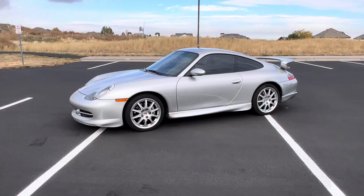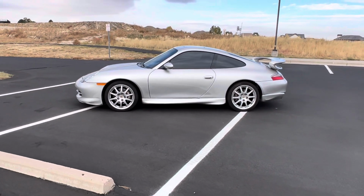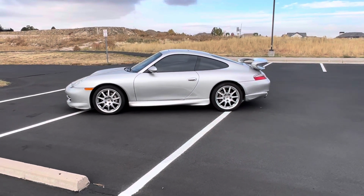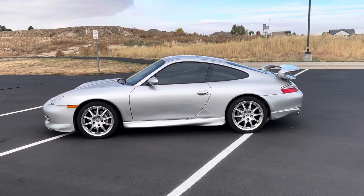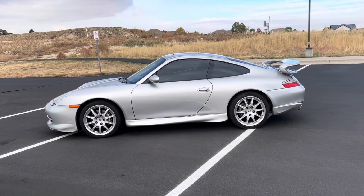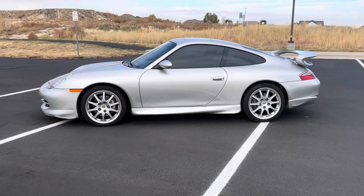And of course, there's no confusing this car for a GT3, but it's the look of a 996.1 GT3. Of course, that was never brought into North America, but this is the Aerokit. These are the style of wheels that were on the 996.1 GT3. If this were my car, I'd put maybe some H&R lowering springs, bring it down to something closer to the GT3 height, and you'd have something really, really sharp looking.